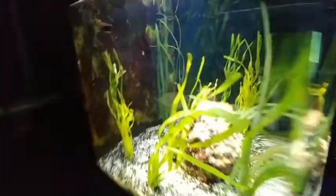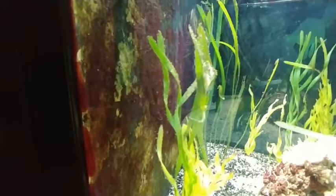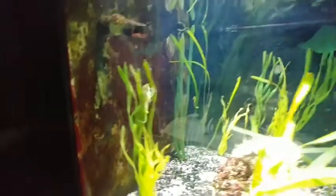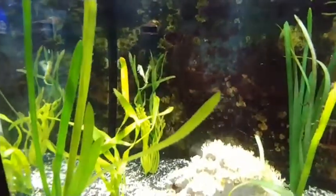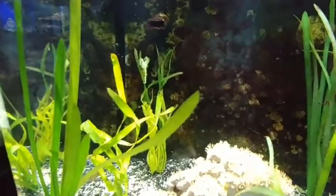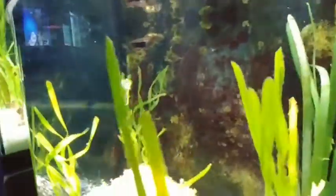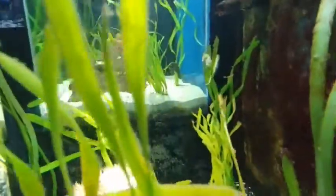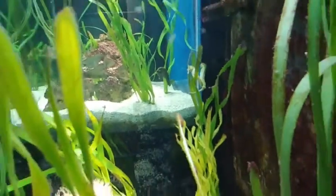This is a dwarf seahorse. She's probably back there with JD. And you see the little dwarf seahorses there? From this side. Dwarf seahorses. Beautiful beasties.